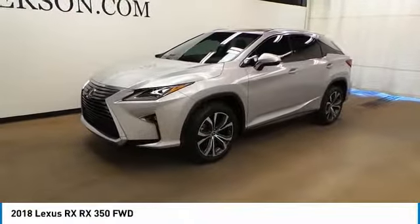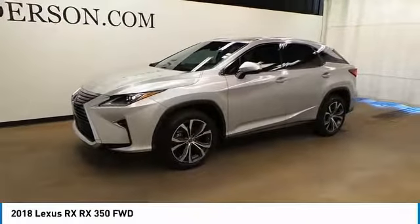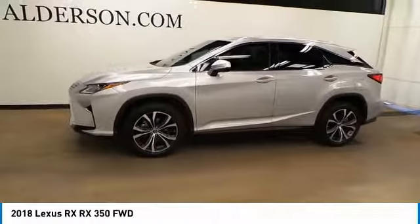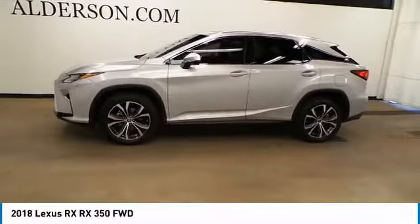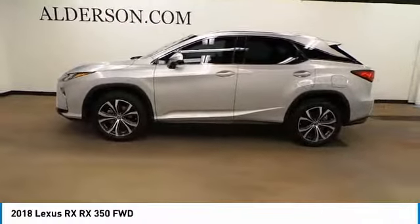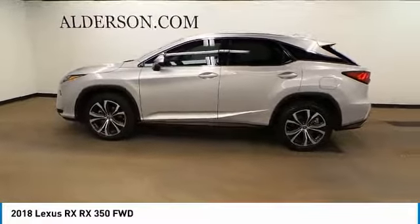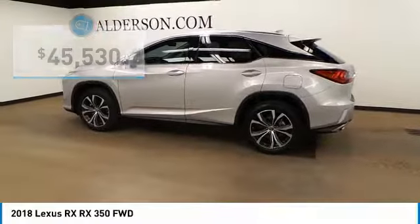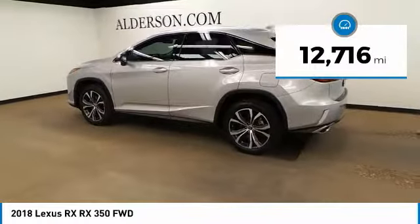The Lexus RX offers a spacious interior with an extremely high level of quality. The RX is the perfect fit for those looking for fuel efficiency, a wide variety of safety and technology features, and that luxury feel. And is priced below $50,000. This vehicle has less than 15,000 miles.